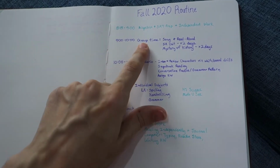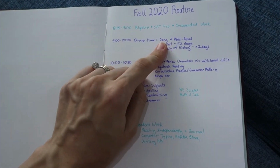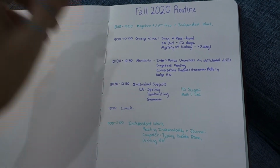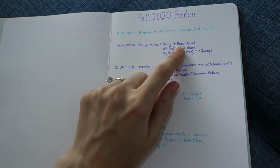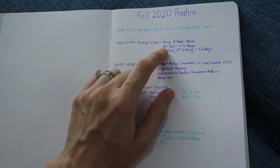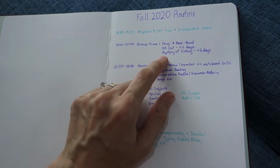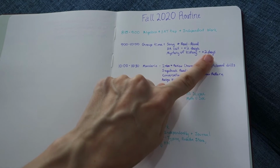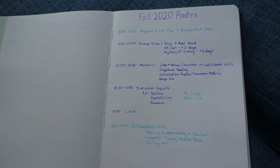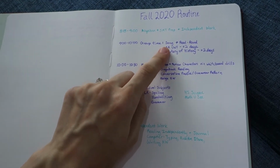From 9 to 10 we're planning on me leading our group time. We'll be including any song if we're learning a hymn, or doing some kind of memory song, plus our read aloud. We're going to be rotating this year between doing our South America unit study from Gather Round 2 days a week, and Mystery of History 2 days a week. The South America unit study will last about 10 weeks at this rate, so I will be replacing that with a new unit study once we finish it.